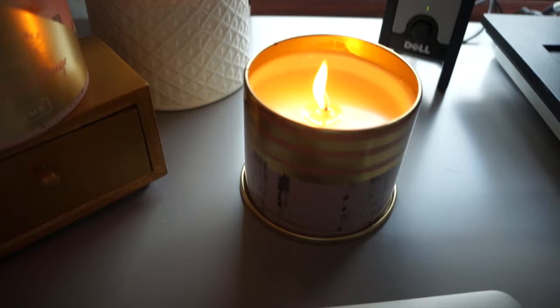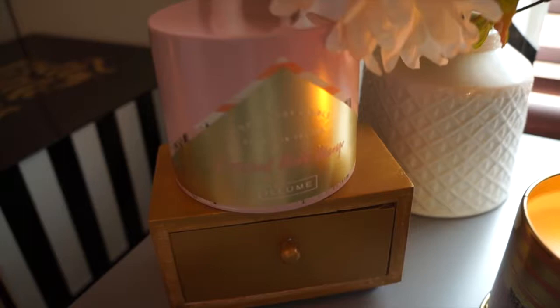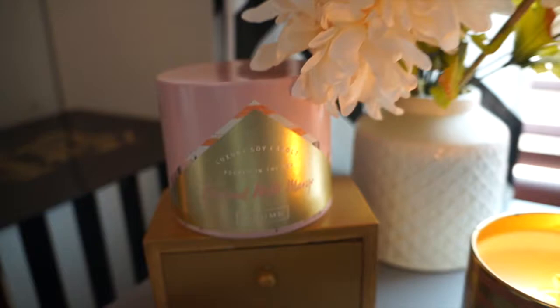Smells really good. It's a soy candle, which is supposedly better for you than your average candles. And obviously I cannot open it with one hand, but it's a really nice candle. I'll probably insert a little clip.